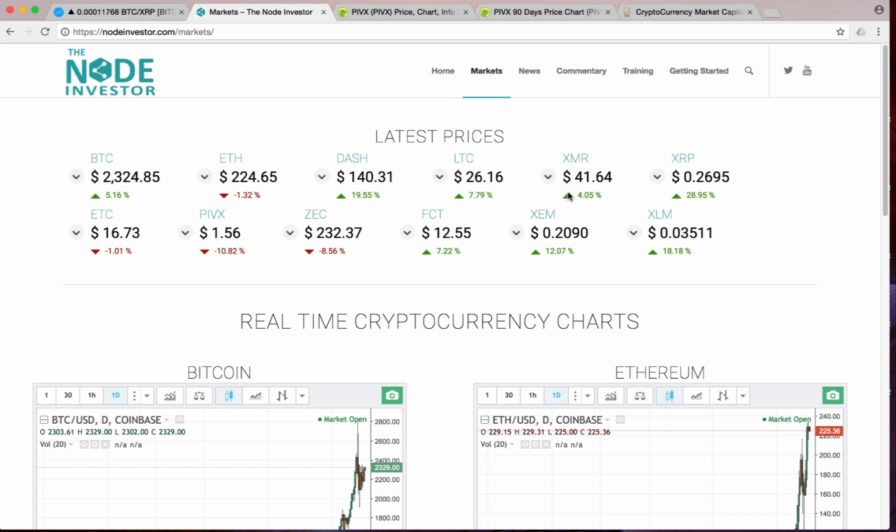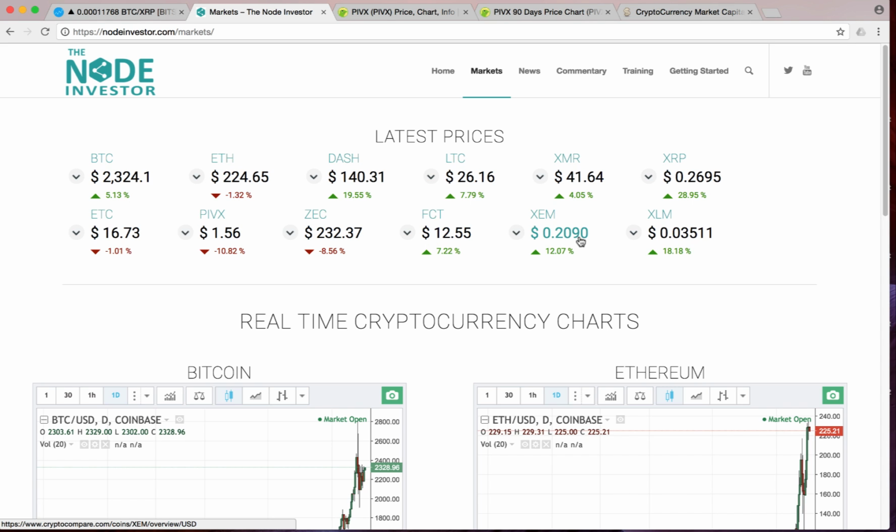Litecoin, $26. Monero, $41. Ripple, 26 cents, excuse me. Got everybody all excited. 26 cents. We may have found a bottom. We'll look at that one if we got some time. Ethereum Classic, $16.73. PIVX, $1.56. Zcash, $2.32. Let's see here. NEM, 20 cents. Lumens, 3.5 cents. So let's get to it.